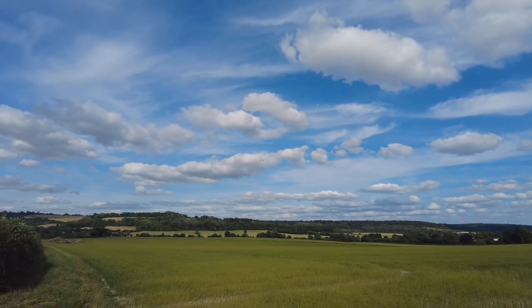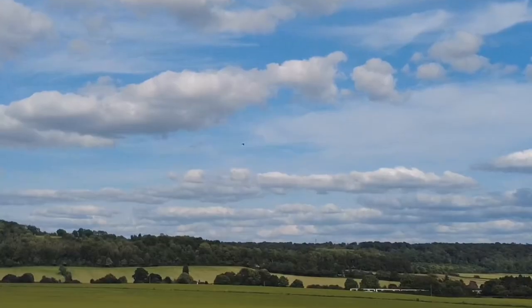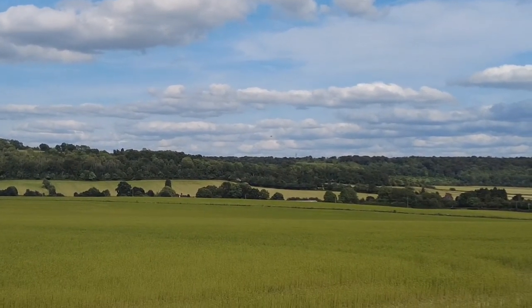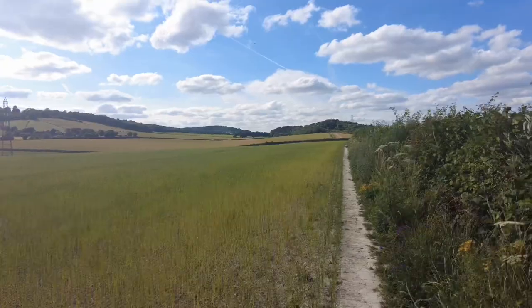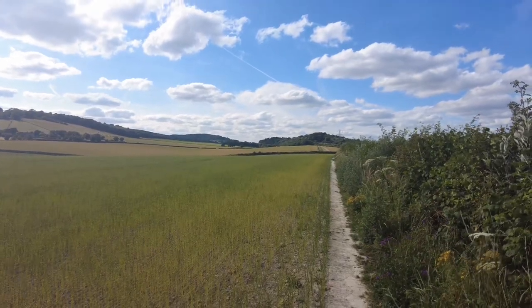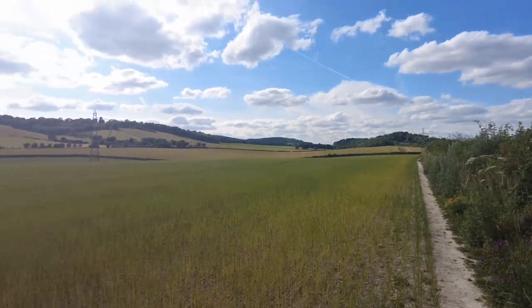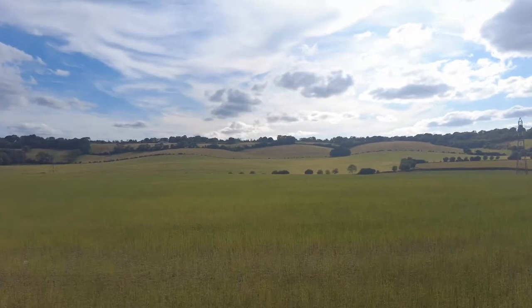What is that bird doing? That's so cool. Yeah, you can see the train go past in the background. So, no deer today. We did see a lot of rabbits, a lot of sheep. I saw the red kite, the famous red kite. A few horses as well.